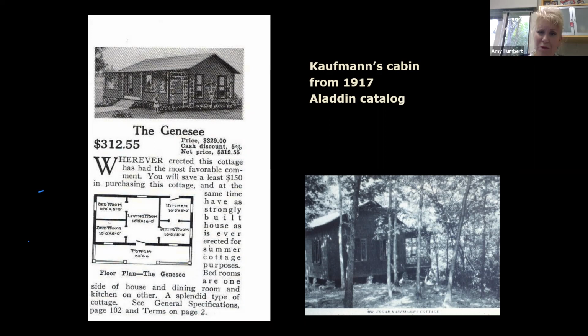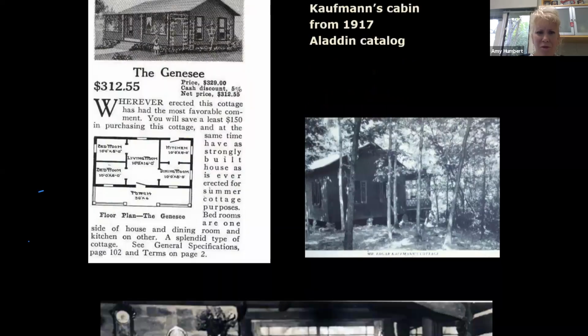They actually ordered it from a catalog, not Sears, but from a company called Aladdin. And it did not have running water. It did not have any indoor heat. So it was just really a place for summer vacations. And they slept on screened-in porches around the sides. They did add on to it a little bit in the very, very late 20s, early 30s. They added one little other wing on, and that's what we're seeing the inside of.